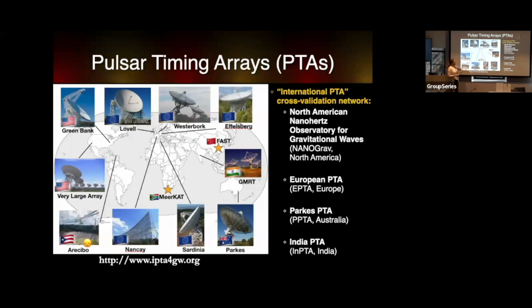Similarly, in Europe, using European telescopes, there's the European Pulsar Timing Array. The Parkes Pulsar Timing Array has been led by the Parkes telescope. And the Indian Pulsar Timing Array has been led by scientists in India, largely working at GMRT. I list these out specifically because these four groups have, over the past couple of years, been forming the International Pulsar Timing Array, which is aiming specifically to do this kind of cross-validation of our data and our procedures. We work loosely together, although we work independently on parallel problems. The idea is that we're coordinating to try to come up with an answer about the same science. And if one of us is doing it wrong, we tell them.